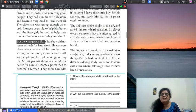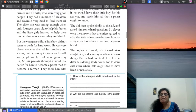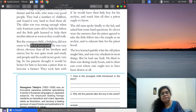But the youngest child, a little boy. So who is the youngest child? ഏറ്റവും ഇളയ കുട്ടി ആരായിരുന്നു? A little boy. This boy. Youngest child. Did not seem to be fit for hard work. Don't you know the meaning of hard work? Yes, you know hard work. Kathinadhwanam. The boy is not fit for. What do you mean by fit? Suitable. Fit means suitable. ആ കുട്ടിക്ക് ഹാർഡ് വർക്ക് പറ്റില്ലായിരുന്നു.